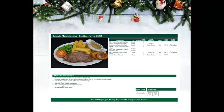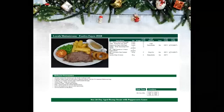Other main for the festive fare is a sirloin, an 8 out of 28 day aged rump steak with peppercorn sauce. That's served with onion rings, half a tomato, peas, and peppercorn sauce. Important things here to remember about the steak. The steak is the main part of the dish. So are we seasoning the steak before cooking? And also are we resting the steak before plating up? Really important that we nail those.